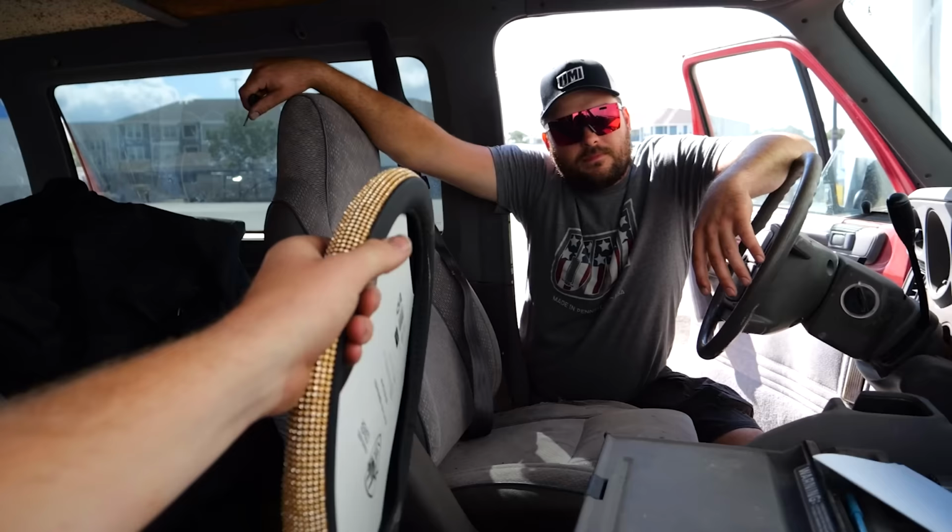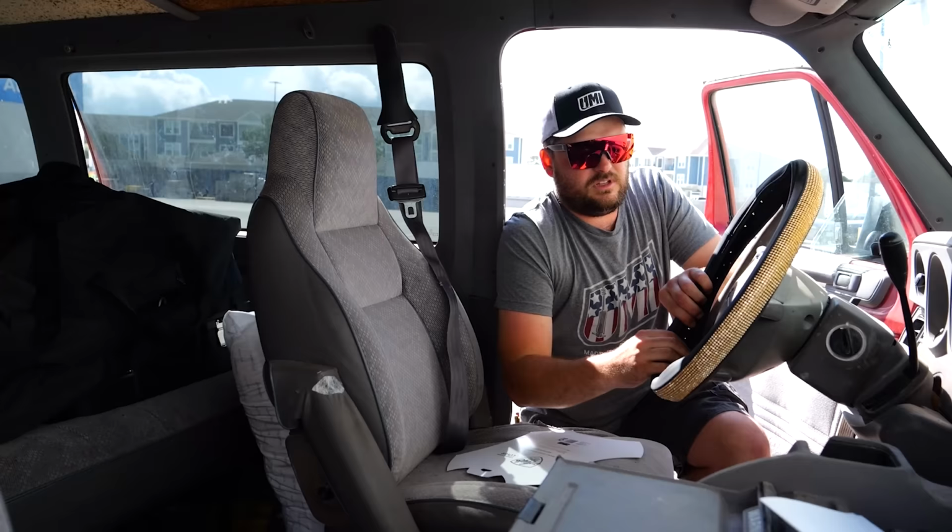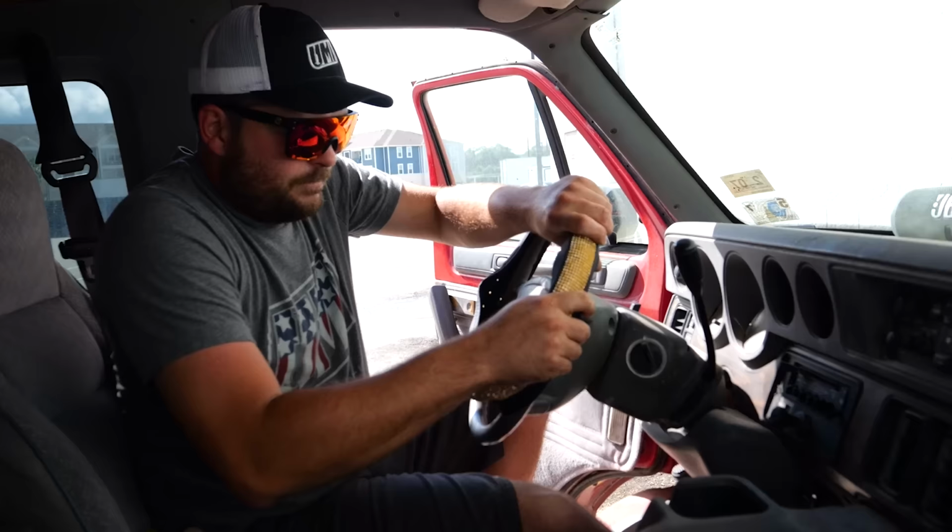This bedazzled steering wheel cover, which is crucial because that thing's icky and sticky. And new tires all the way around. So, yeah, we're set. Is that too small? Not yet. Hang on. All right. I'm really good at this. Did you spit on it first?